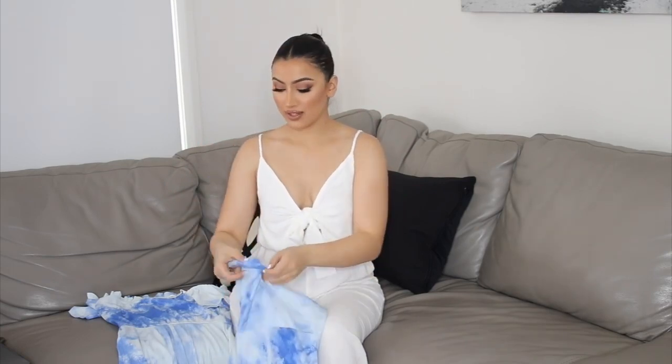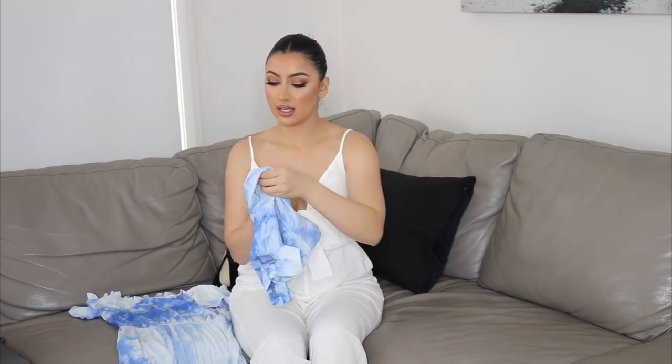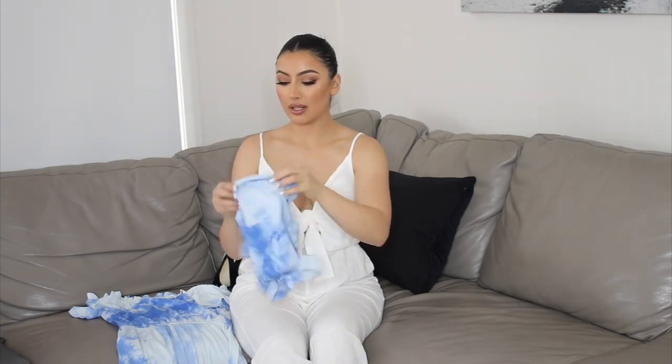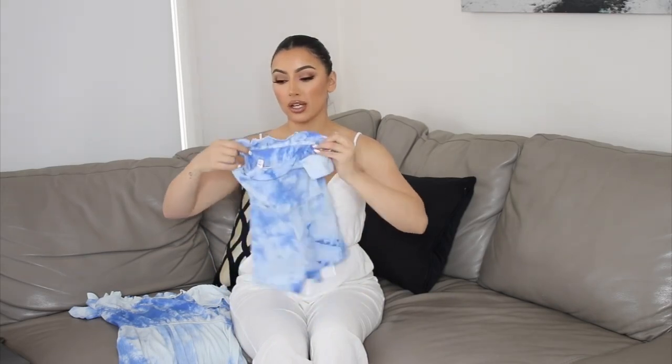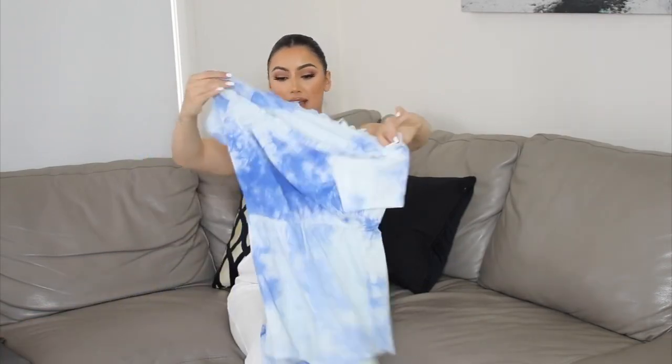I have never been able to come across clothes this cute for this price, and the material of this is 70% cotton and 25% polyester. So pretty much anything that's over 50% cotton, you know, is gonna be good quality. And then the adults one is $17.58, which is like under $20 for a romper is just insane.